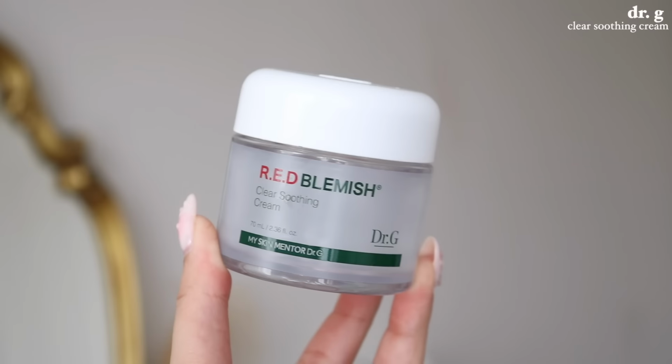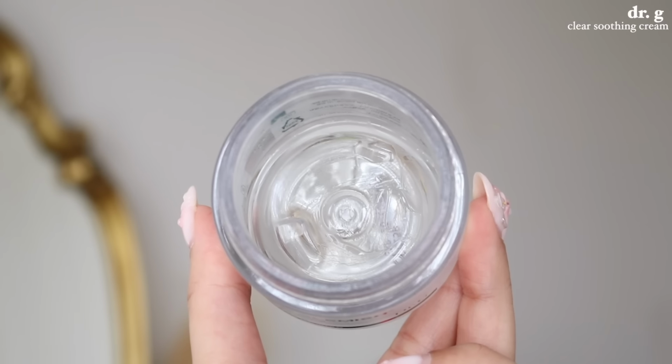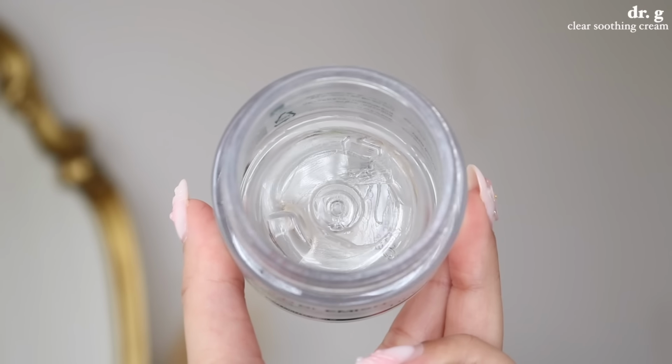Hard to say. I got some more moisturizers. So the first one is from Dr. G. It's the Red Blemish Clear Soothing Cream. I love this. This is something I definitely would get again as well because it's such a nice gel cream, and it really is calming to the skin, especially if you do experience a few breakouts. This is really great for that. Just nothing irritating, nothing overdone. It's just a good soothing cream.